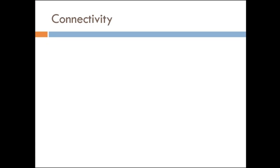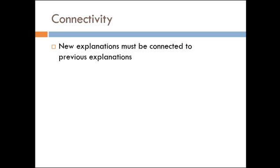Okay, so let's begin first with a philosophical concept called connectivity. Connectivity tells us that new explanations must be connected to previous explanations. This is a really critical concept for students to understand from the very beginning of their scientific careers, because it's really important that any study that you do be connected to previous studies, ideally being just one step beyond what the previous studies have done.